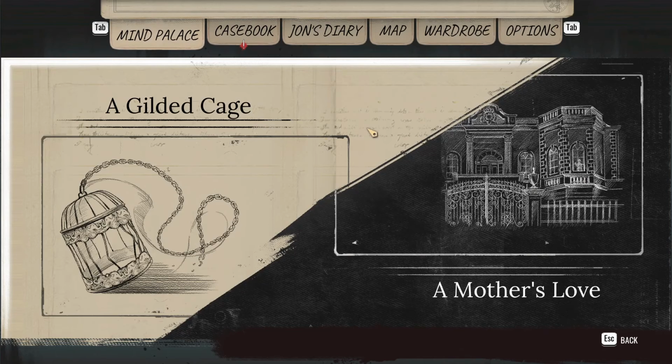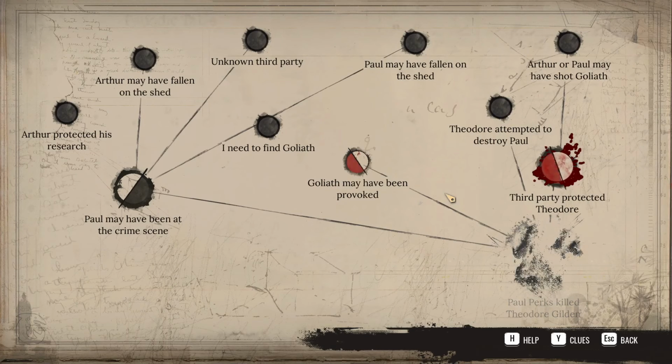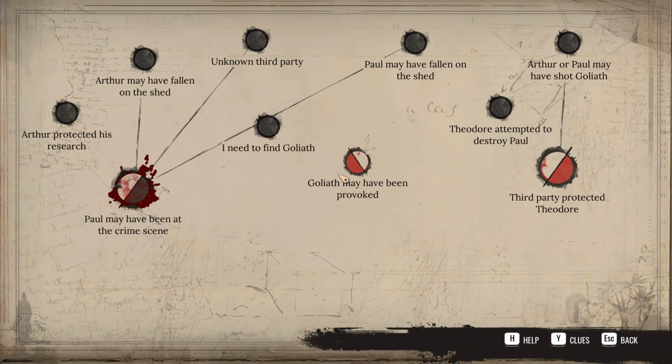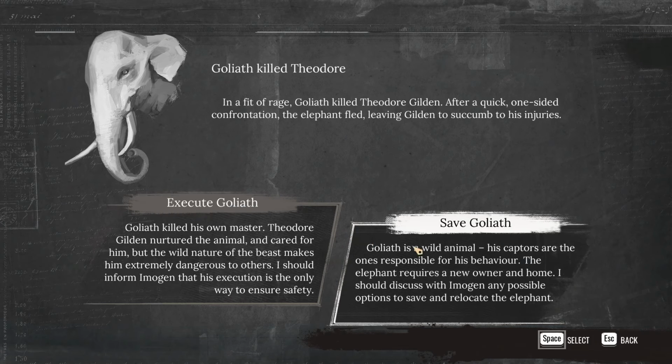What I will do is, I think Goliath killed him himself, no one provoked him, and let's save him. His captors are the ones responsible for this behavior. The elephant requires a new owner and home. I should discuss with Imogen any possible options to save and relocate the elephant.